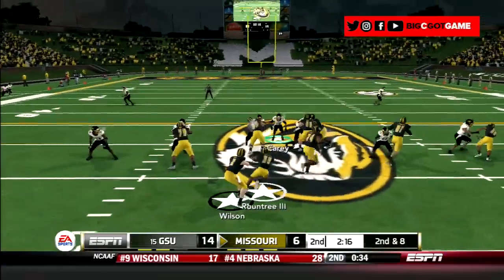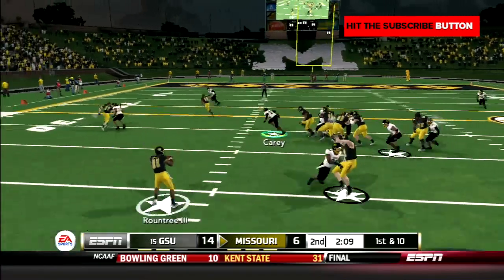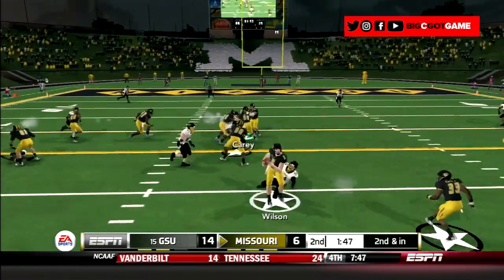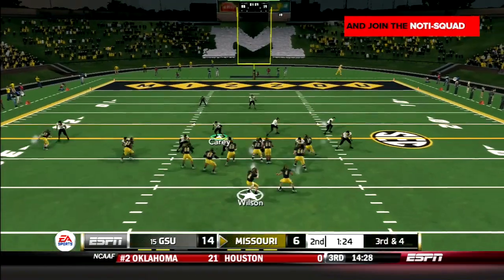2 plays later, Roundtree takes the counter right, follows his blockers, and gains 18 yards. Next play, Wilson pitches the option out to Roundtree. He bounces off a tackle and fights ahead for 10. 2 plays later, Wilson tries to run the option to the right, but Rayshawn Baker stays home and tackles him for a 4-yard loss. It's 3rd and short for Mizzou.